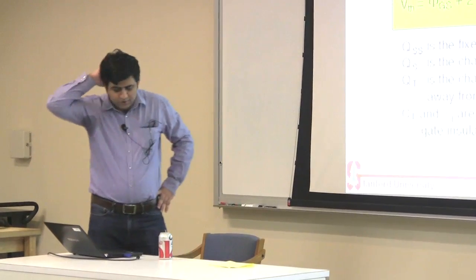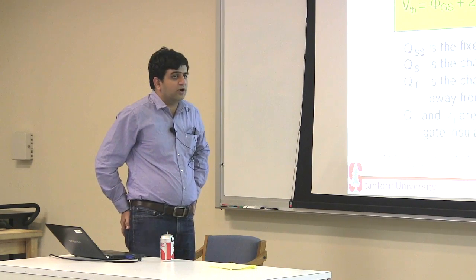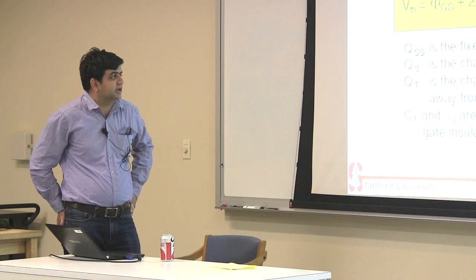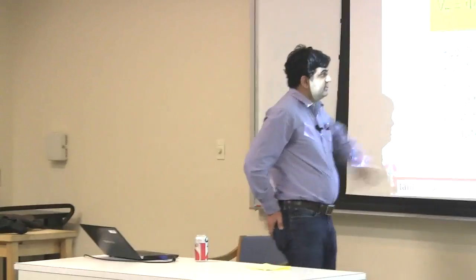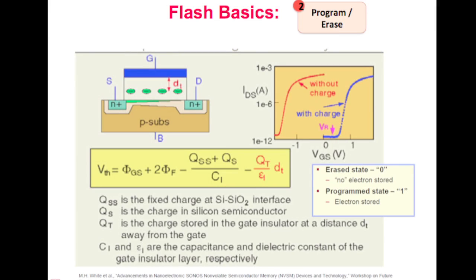So I want to come to how this works. To understand how it works, we can borrow this equation from our 216 or a similar device class, where you might have studied the threshold voltage, and it depends upon these normal terms, but it also has these terms. There's some charge trapped in your MOS capacitor. So if there's some charge trapped in your MOS capacitor at a distance of dt from your top gate, your threshold voltage shifts by this amount. That is, Q is the amount of charge trapped, times the distance, divided by the dielectric constant of your insulator.